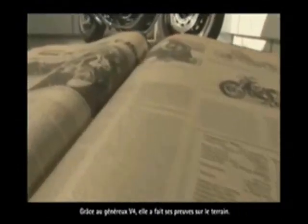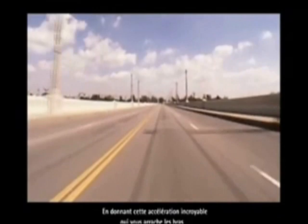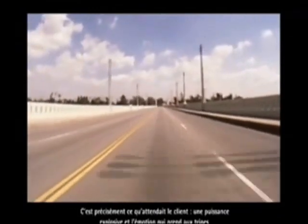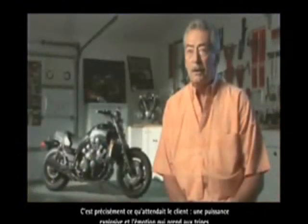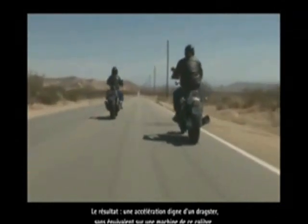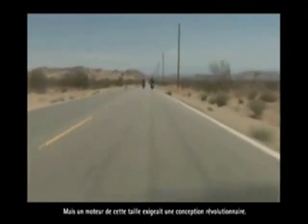The proof came in the ride, and that was because of V-Boost. And it gave it that incredible rush of acceleration, and that's what the customer was looking for. He wanted that real rush and emotional ride that it gave him. The result? Drag racing acceleration unmatched in a bike of this caliber. But an engine of this size would demand a revolutionary design.